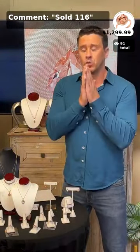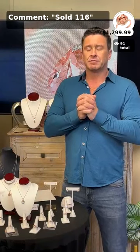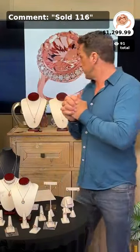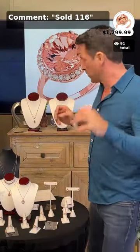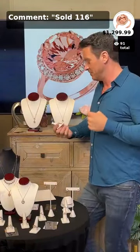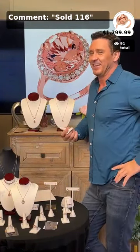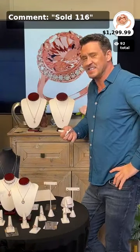Okay, so our producer Stephanie, she's a huge fan of the pear shape. Well, guess what I'm a huge fan of? My favorite, and I love the pear shape, don't get me wrong. My favorite is the round. To me, it doesn't get any better than this. This is ideal.